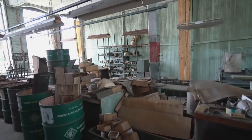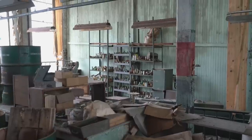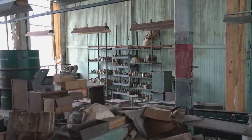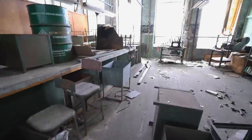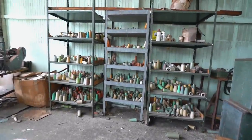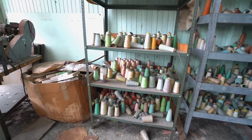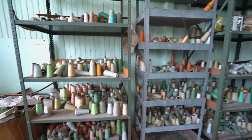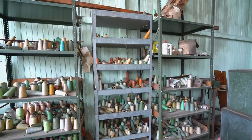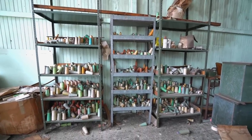See all those fabrics and all those different little bits of yarn and twine all still hanging up on the assembly shelf. We gotta get closer to that. Wow. I love how faded a lot of the colors are too. What a beautiful little display of decay and time just sitting here in this corner of the factory.